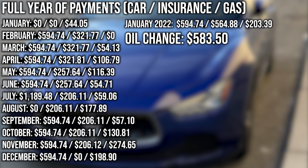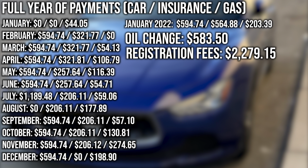So there were some other costs associated with this car. For example, to get it registered in my state, since I bought it out of state, it cost about $2,279.15, I believe is the exact figure. I'm not including that in this price because the dealership actually paid for that.